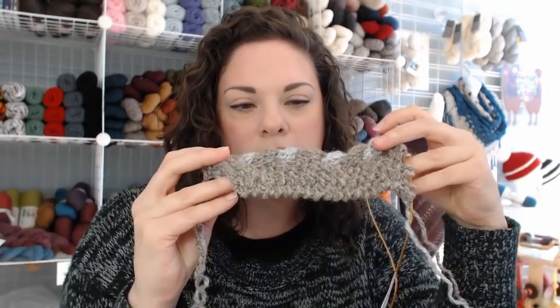So we'll see how it goes, if it stays a scarf or if I do a cowl where I join it. Those are yet to be determined.